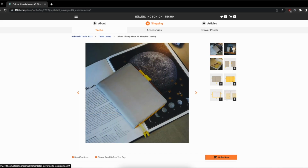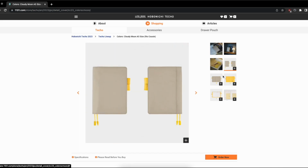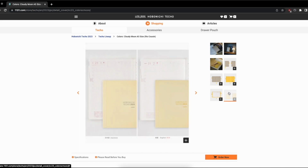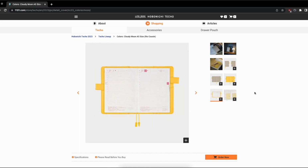I think in this first photo, it does come off very like cool tone gray, but in these, at least the way that my monitor is showing it to me, the gray is very much like a taupe. It's very warm, and I honestly love that. So this is definitely going on the list of possible things for me to buy.